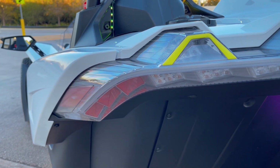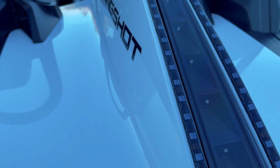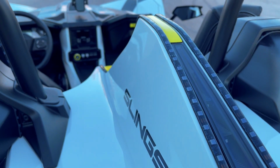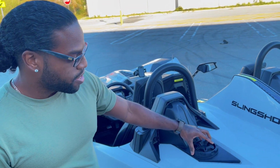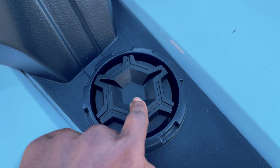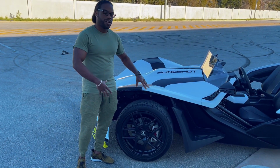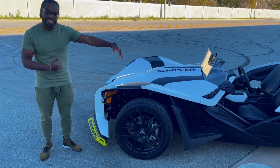The design of the taillights is actually really cool, and the third brake light is integrated into this kind of shark fin design, which is a really nice touch. In order to fuel up the Slingshot, the fuel cap is located towards the rear driver's side of the vehicle. You just twist this cap off and you can fill up your Slingshot. As we move to the front of the Slingshot, we have a hood that spans almost half the length of the vehicle.